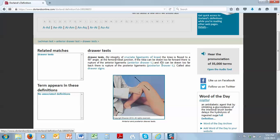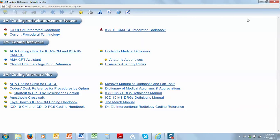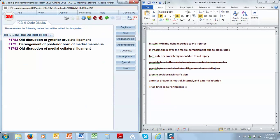All right. So do we need to code a grossly positive Lachman's test? No, because that's what tells us that these things are going on. So we can go ahead and cross that off, can't we? All right, so now we have one last thing to do, and what do we have to do? We've got to code that triad knee repair.